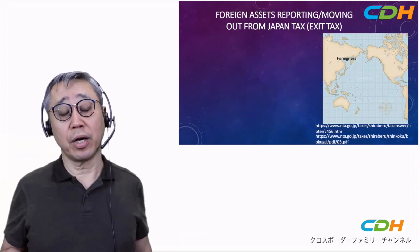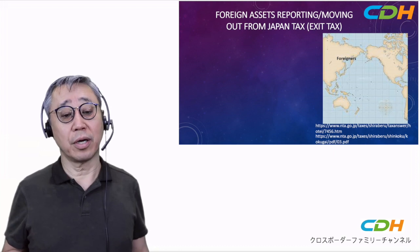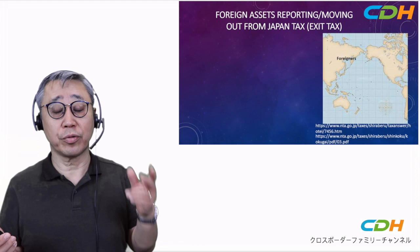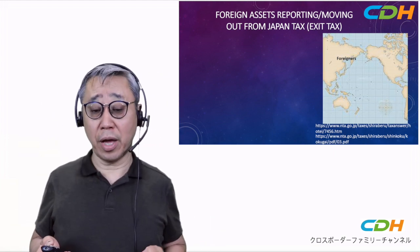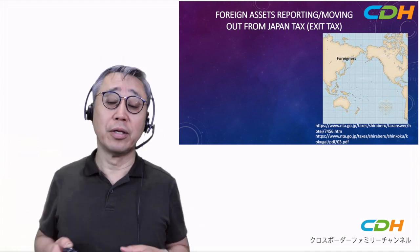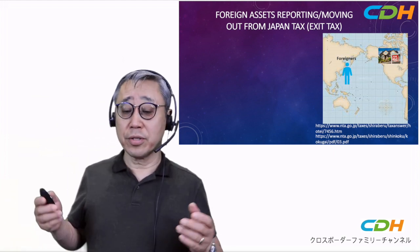Number 2, the benefits would be separated into 2 sections here: foreign assets reporting and moving out from Japan tax, in other words, the Japanese version of exit tax. Same situation.